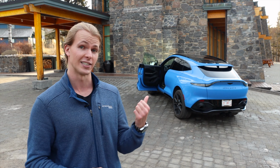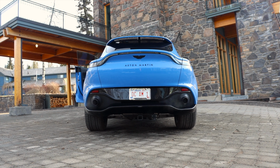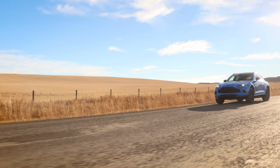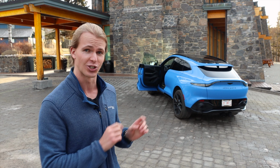Now that was just GT mode. We're now gonna put it in Sport Plus mode and try that one more time. Give her. But if that still wasn't enough, here's what a cold start sounds like. And a drive-by. And the best part of all of this is that this is just the stock exhaust.